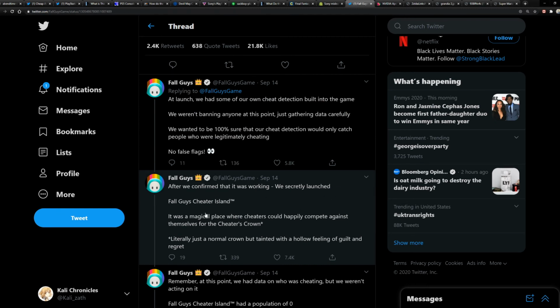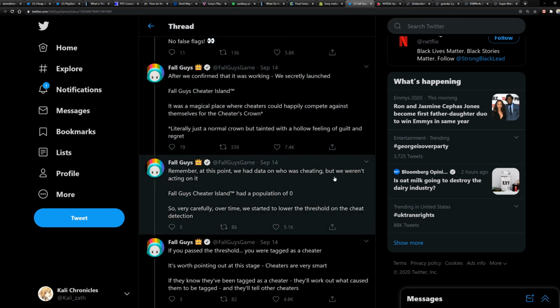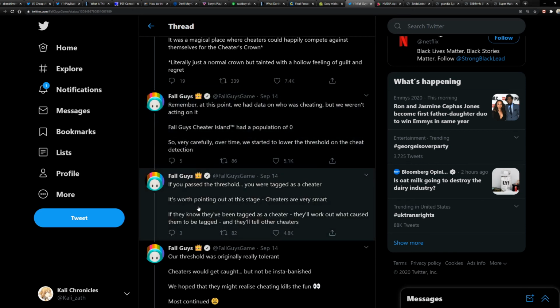After we realized it was working, they secretly launched Fall Guys Cheater Island. A magical place where cheaters could happily compete against each other for the cheater's crown. A normal crown, but tainted with the hollow feeling of guilt. Remember, they had data but weren't acting. Population of 0. Over time, they increased that threshold.